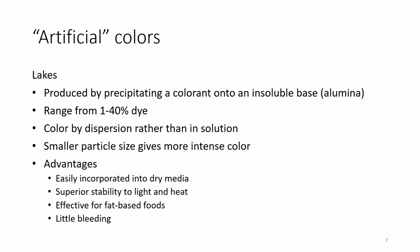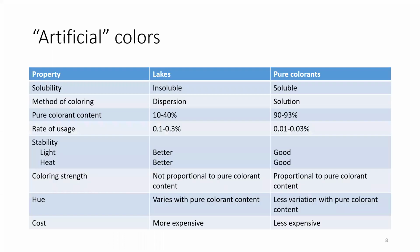And the idea is to get the smallest particle size because we're coloring by dispersing this color in that food. A smaller particle size will do a better job of that. These lakes are more expensive, and you have to use about 10 times more of them to get the same kind of color effect. So it does cost quite a bit to do this, but you get all those other advantages of no bleeding and increased stability.